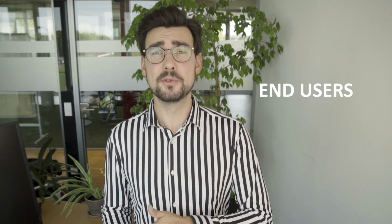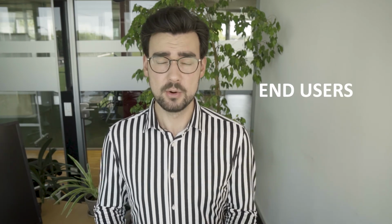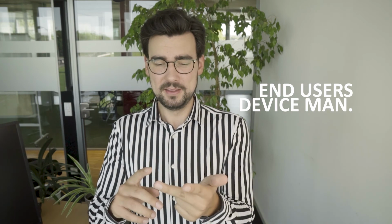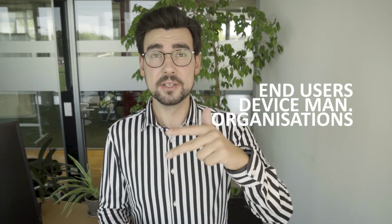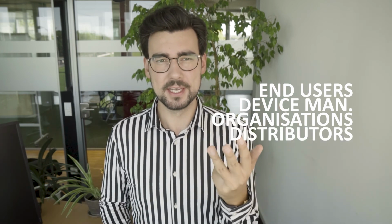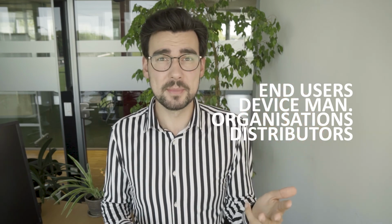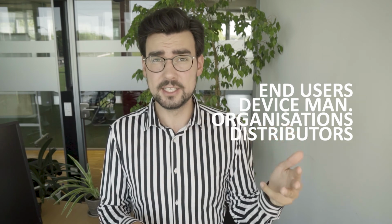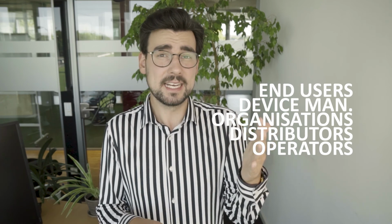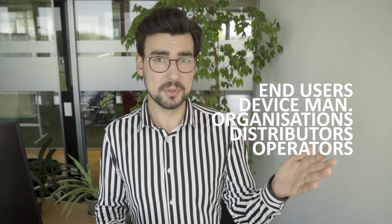There's a whole range of players that benefit from the advantages of eSIM and RSP. We have the end users that don't have to wait for their SIM to physically show up before they can actually exchange it. We have the device manufacturers that suddenly have a lot of spare space on their devices. We have the organizations that don't have to manually exchange the SIM in their wind park in Siberia. And we have the distributors that don't have to handle devices customized for each region or for each operator. And talking of which, we have the operators that basically can easily expand into emerging markets like automotive, for example. But of course, this is only a tiny fraction of the whole picture.